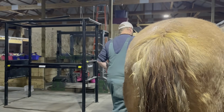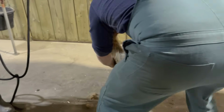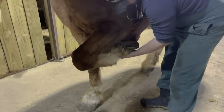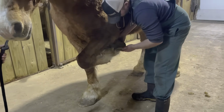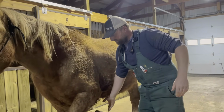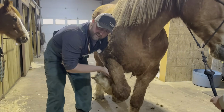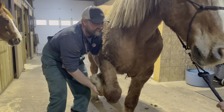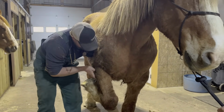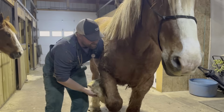All right, bud, shall we see how your feet work? Up, up, up. You can pick up your feet. They just didn't do it right. Oh, look at that. He picks his feet up beautifully. I think this horse hasn't been worked that hard. He's not that arthritic or icky feeling in his joints for an old draft. I think you've had a pretty easy life of it, buddy.